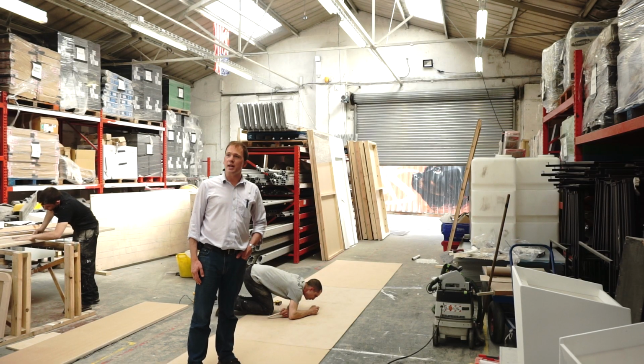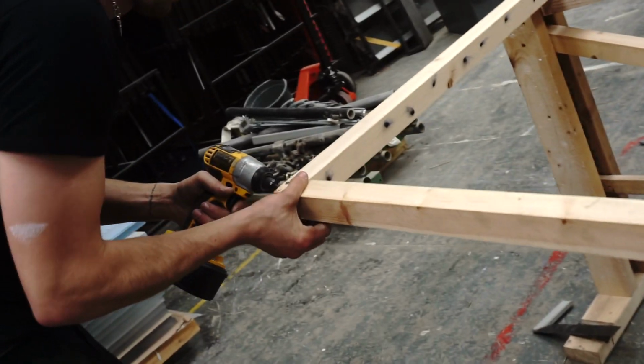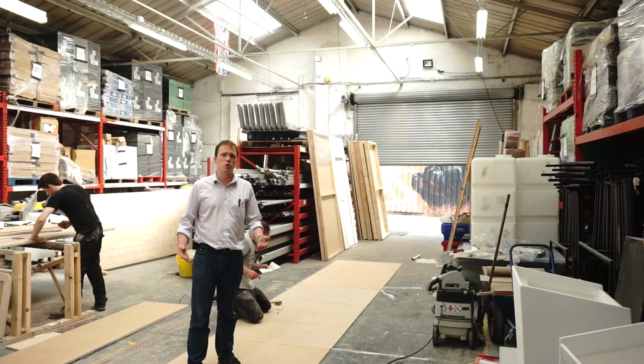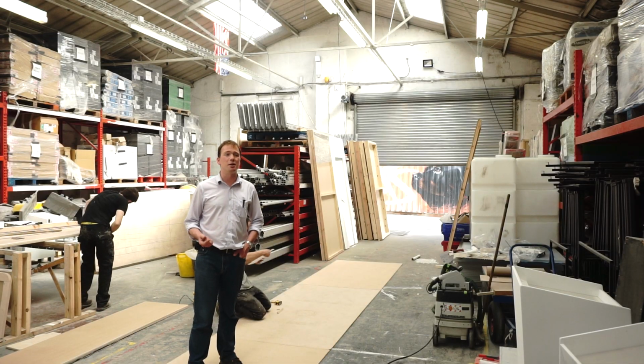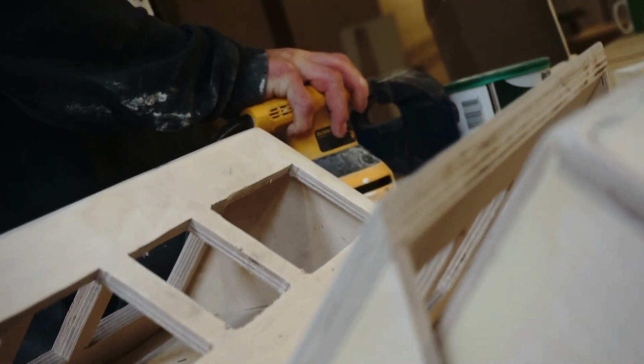So we're in Unit 23 here. About a year ago, this was our only warehouse, and somehow we fit all of our equipment in this one warehouse, and we're not entirely sure how we did that. But these days, it's purely used for set build, fabrication, and building furniture for events. It's a great space, really flexible. We've got fantastic tooling in here.